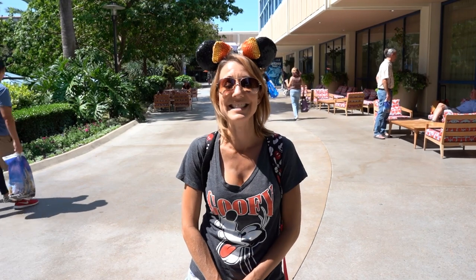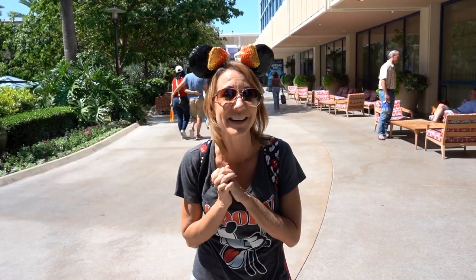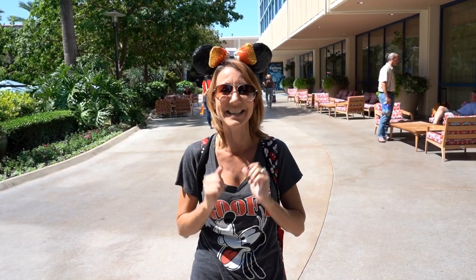We're now leaving the Disneyland Hotel. We're going to head through Downtown Disney to the Disney Grand Californian Hotel and Spa to see what Halloween decorations they have on display. Let's go.